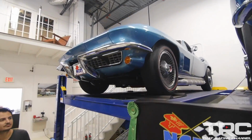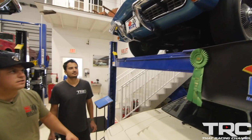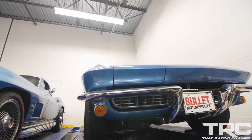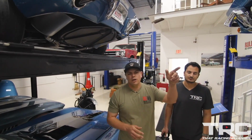Which year is the split glass? That's a 63. We actually had a 63 here. We just sold it. That's a 67 as well. These are all 67s. That's a 390 horsepower side pipe car.